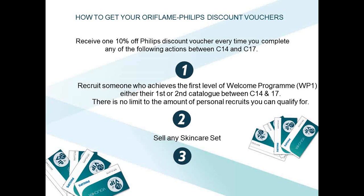Secondly, every time you sell a skincare set, you will get a 10% voucher. So Ivana, who is very wise and very cute when it comes to this sort of thing, has now sold this lady four skincare sets, and she already has four 10% off vouchers for Philips coming her way. So the more skincare sets you sell, the more vouchers. Place any order worth 75 BP and you will get a voucher. This is an absolute gimme. So, as Ivana was saying earlier, if you split your orders, as Cart does, let's say you placed three orders of 100 BP, because we like to keep it at 100 BP because you get the 30% discount and the free gift.